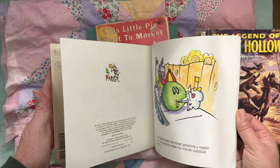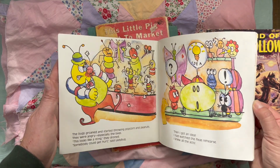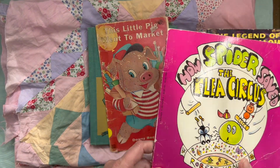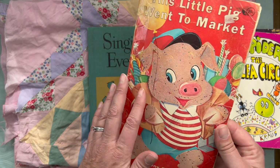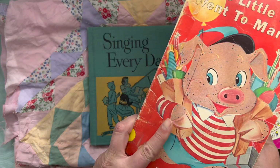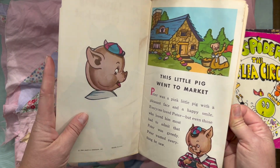Oh, that's funny. My kids read some of these spider books. Spider Saves Easter, Spider Saves Christmas. So they might think that's kind of fun. And then we have This Little Pig Went to Market, and this is flocked. It's fuzzy and also has sparkles in the flocking. 1964.